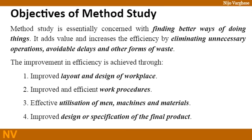Improved and efficient work procedures. So not only the workplace, but the work procedures, work steps or work methods have to be improved, and efficient work procedures have to be found out, along with effective utilization of men, machines and materials. So we have to utilize our resources, our production factors, effectively in order to improve the efficiency. The design or specification of the final product has to be improved in order to have production efficiency. So these are all the major areas where we need improvement in order to have production efficiency.